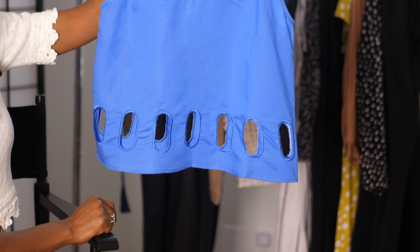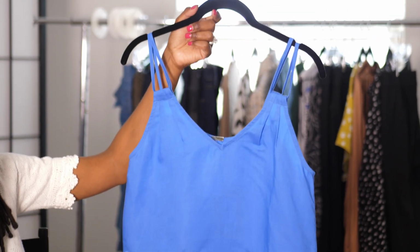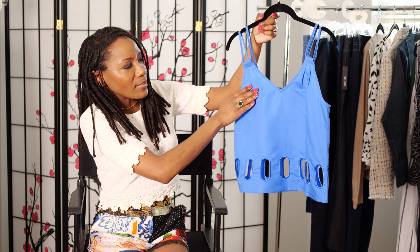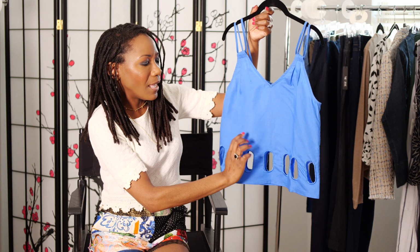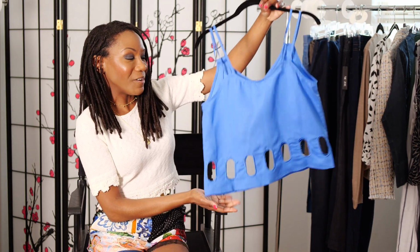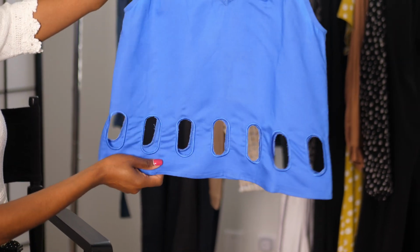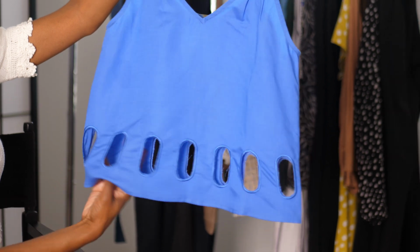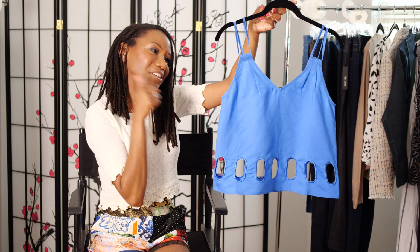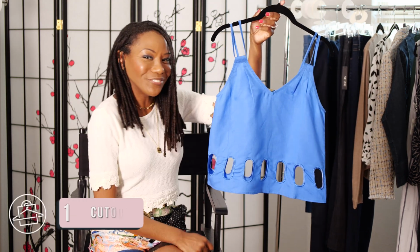I really like this top because it just screams spring and summer with the color, with the double straps that we've got going on at the top, and the very flattering V-neck line. But of course, the focus is all about the cutout on the bottom. It's a really interesting placement of this type of feature in a garment, and when you're wearing it, it will just show a little bit of skin. So thumbs up to Cult Gaia for this beautiful design in cutouts. That's trend number 1 for you.